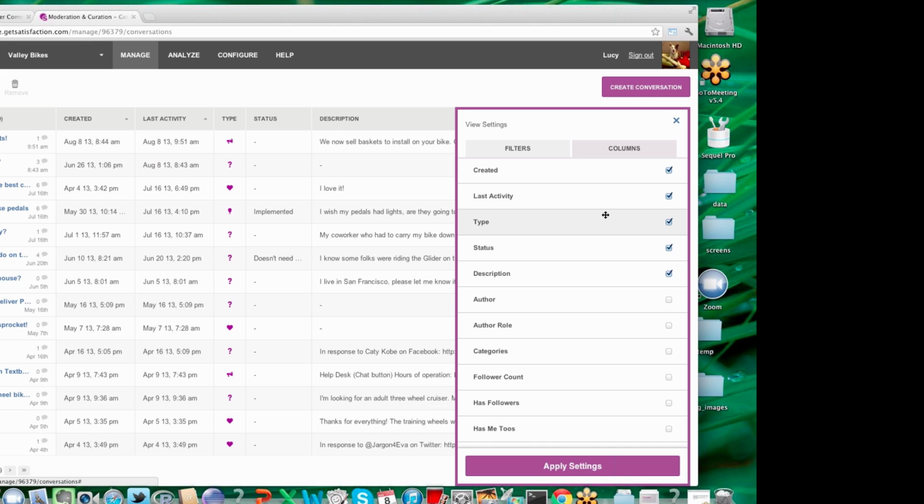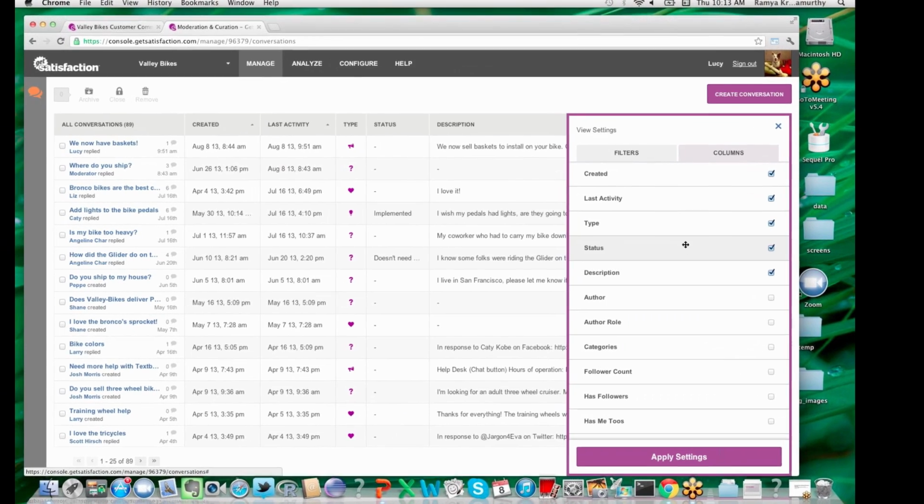Going back to my curation project, I'm going to go ahead and rearrange some columns to create the optimal view. I want to make sure I'm looking at the type of conversation first, so I'll drag that column to the top of the list.